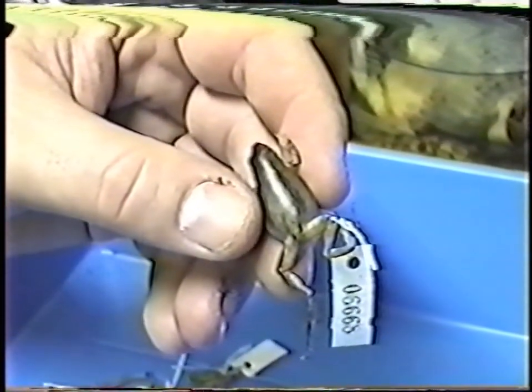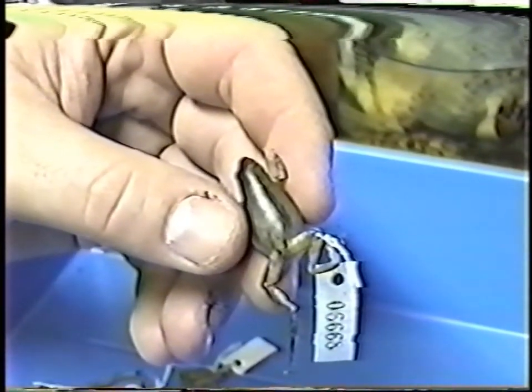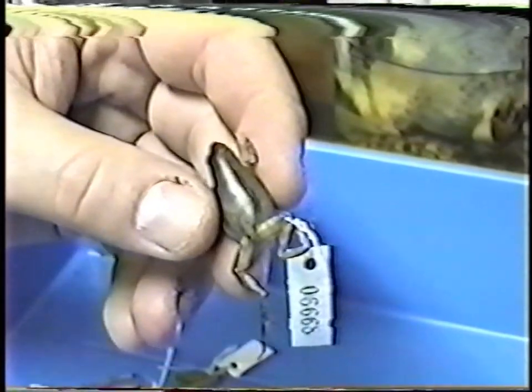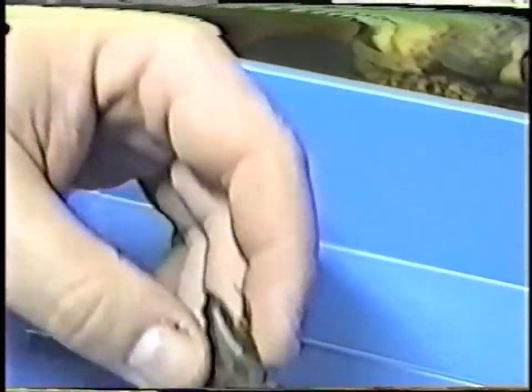Sounding sort of like your thumbnail rubbing across the teeth of a comb is likened to the call of the western chorus frog.